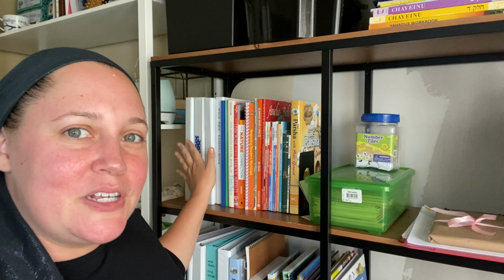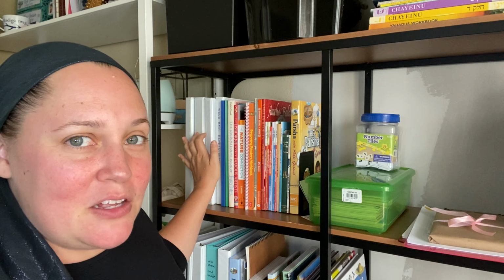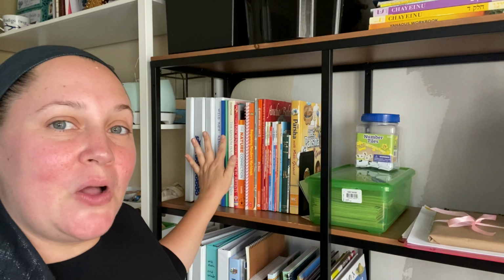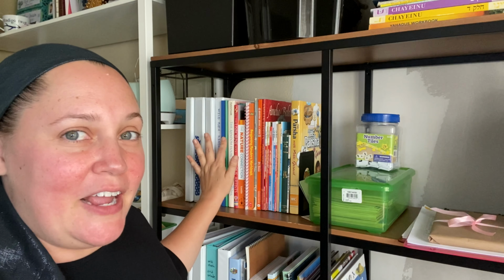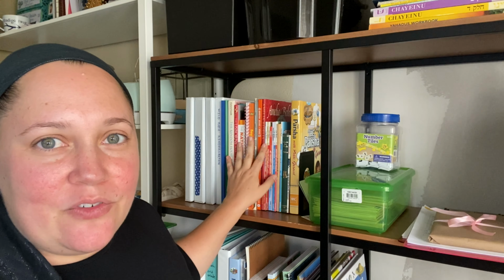So these are the notebooks that my daughter will be using this year in school, and these all come in the PDF download of Blossom and Root. So there is a language arts notebook, a nature notebook, and a geography history notebook. These smaller books right here are the parent notebooks that I have printed out for myself for when I'm planning out our weeks.